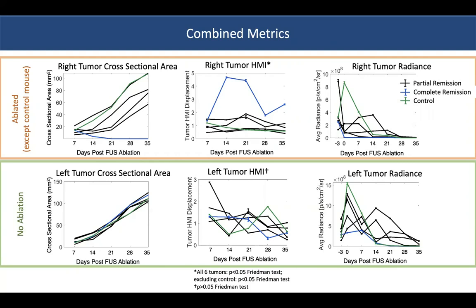On the right, we see tumor radiance. And we can see that from days -3 and 0, there's a decrease in radiance in all of the mice of the ablated tumor, except for the control mouse and one of the partial remission mice. And this is in comparison to the unablated tumor that shows an increase in radiance between days -3 and 0.